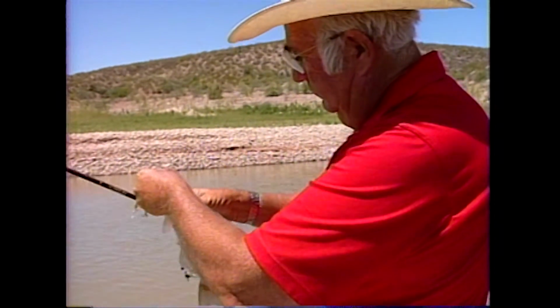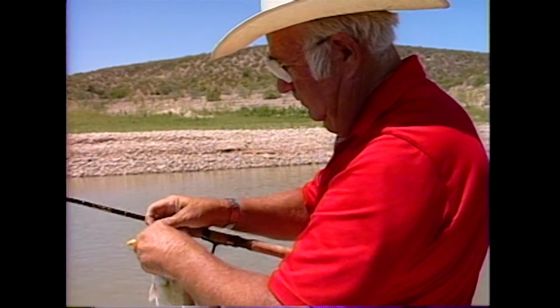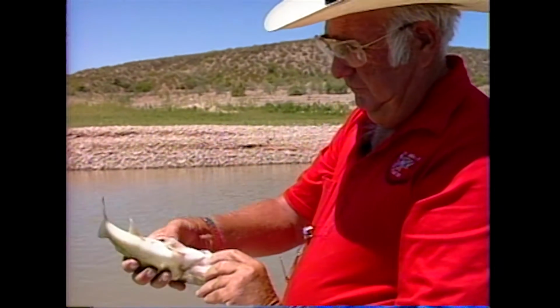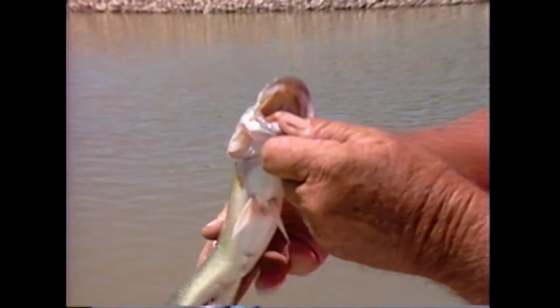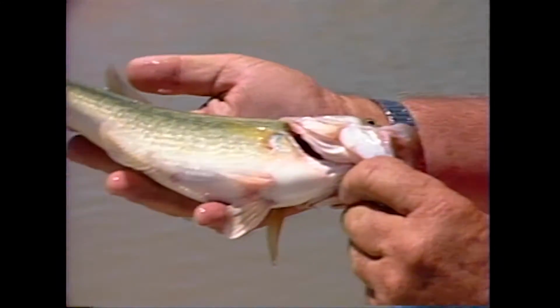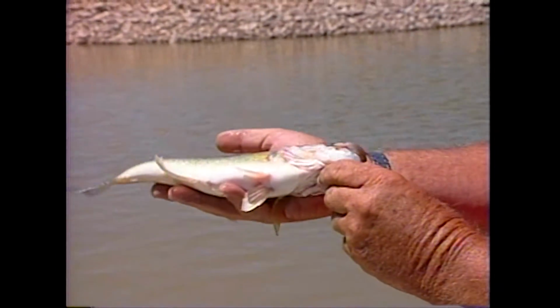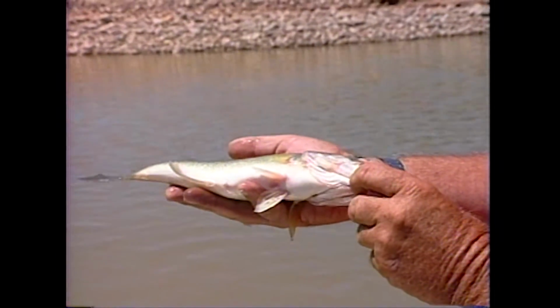Boy, I want you to look how fat them fish are. Get that hook out. Look at the belly on them things. That's probably a little male there. That was a little female we turned loose earlier. See how chunky them fish are, and they're in excellent shape. Let's turn that back in. Don't hold him out of there too long.